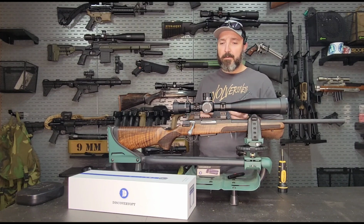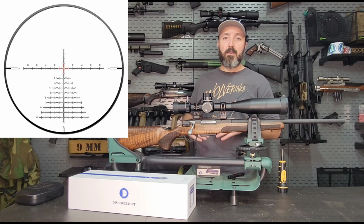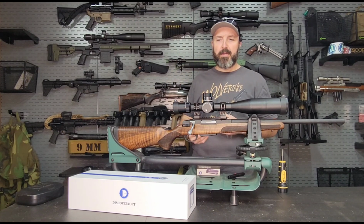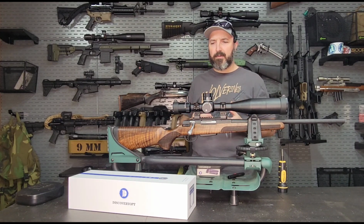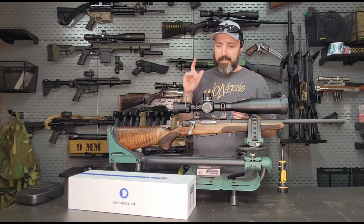Now, speaking of that reticle, this is what it looks like. You'll see that it has the Christmas tree on there. For a hunting application, I think this is a little too busy. It's more of a tactical scope reticle. For me personally, if I'm hunting, I want something a little simpler in terms of reticle, but your mileage may vary.